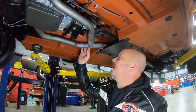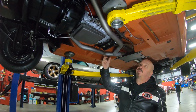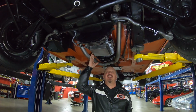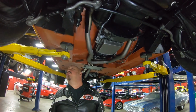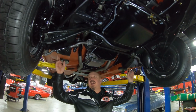Exhaust looks like it's in good shape up here also. Looks like it's new from here back. This Y-pipe looks like it's probably a piece of original equipment that's been all cleaned up and coated. Now the C4 transmission is a 64.5 transmission, so it is date code correct for the car. Everything under here is looking good. It's got torque boxes installed on both sides.